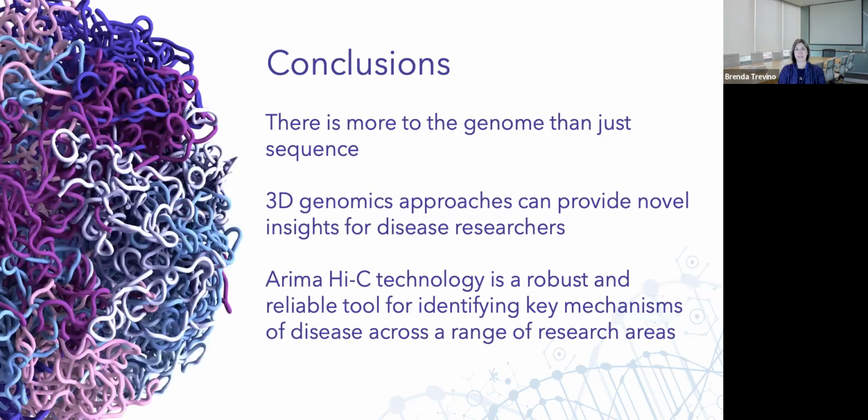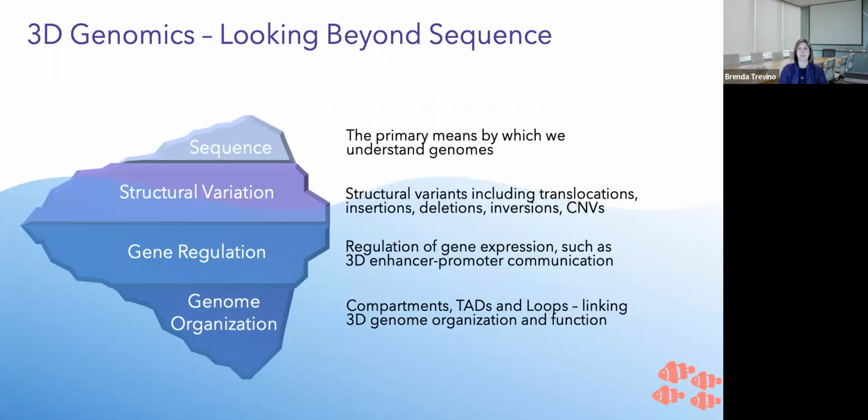So to conclude, there is a lot more to the genome than just the sequence. 3D genomics approaches can provide novel insights for disease researchers, and we're so excited to have those researchers here today. Once again, just to highlight the importance of not just seeing the tip of the iceberg, but being able to take the 2D sequence information that you have and add a 3D context to it and really get the full picture of what's going on.